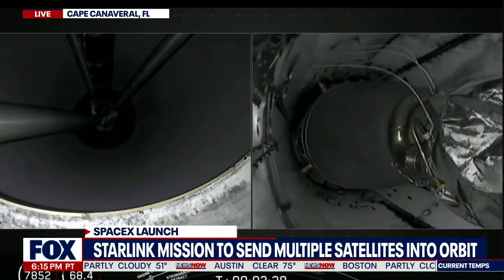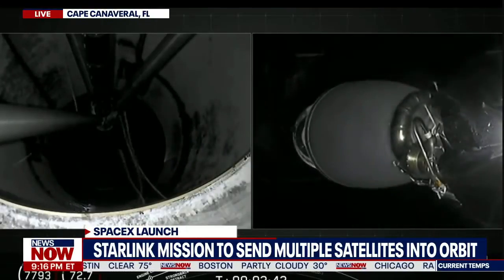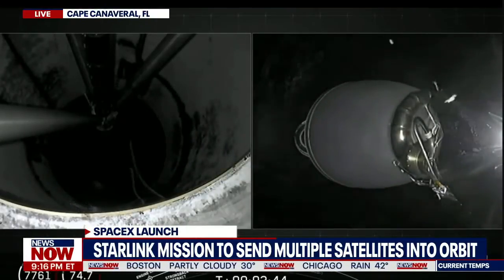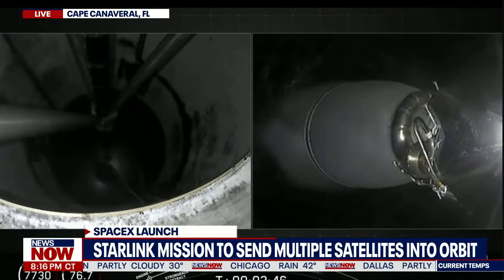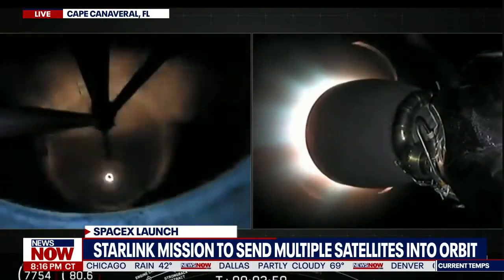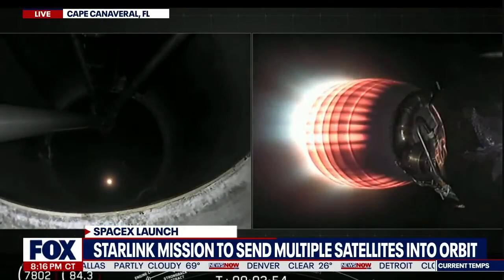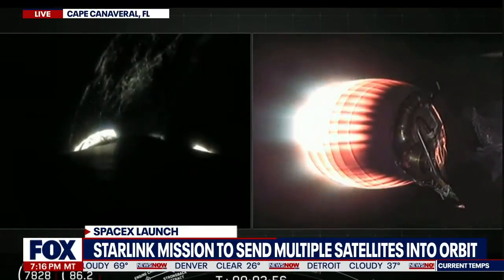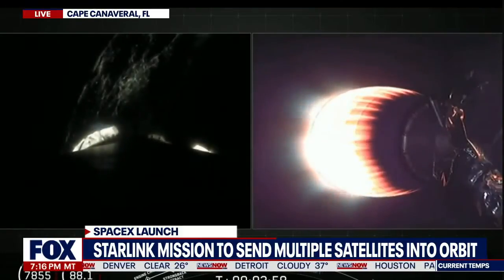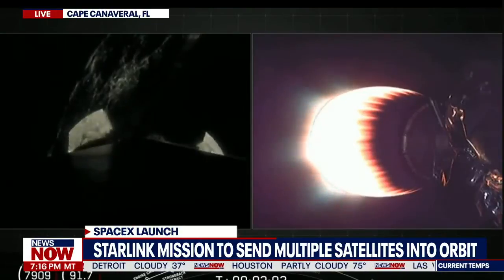Stage separation confirmed. Left-hand side of your screen. Ignition. First stage separating, second stage ignition. Love that green glow from the TEA-TEB ignition. Both vehicles back on their way.